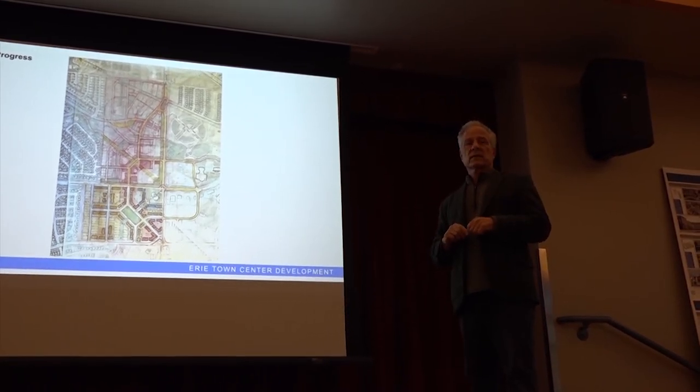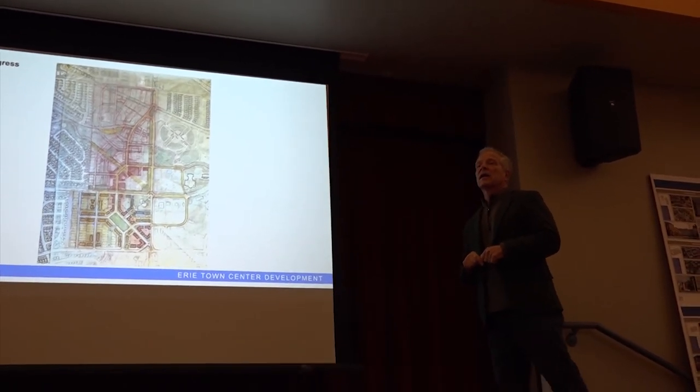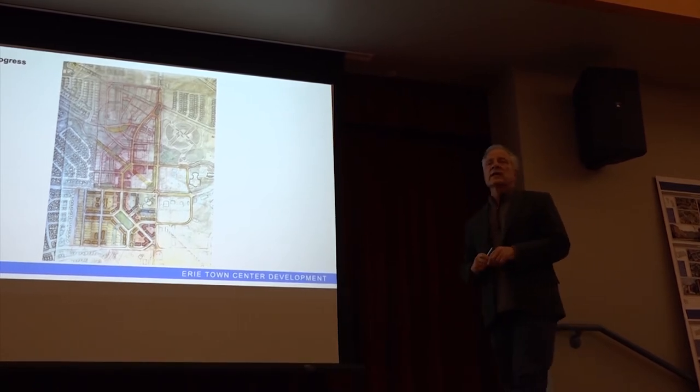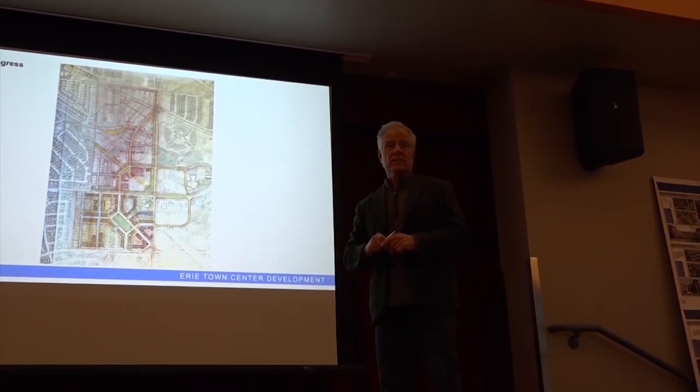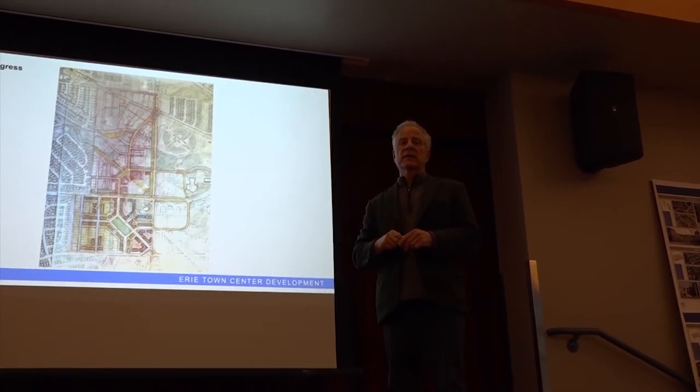Do you envision community gardens anywhere in here? I would. Almost all the projects we're doing now have community gardens. It's become a very, very desirable amenity.